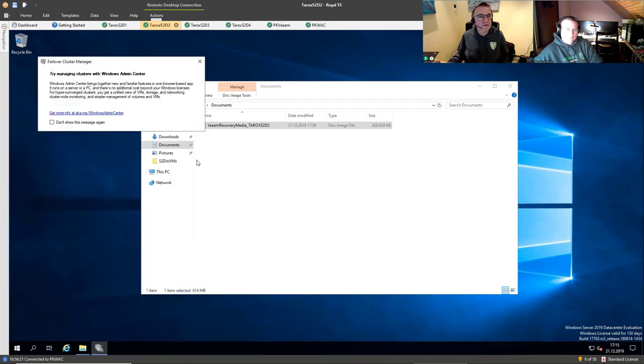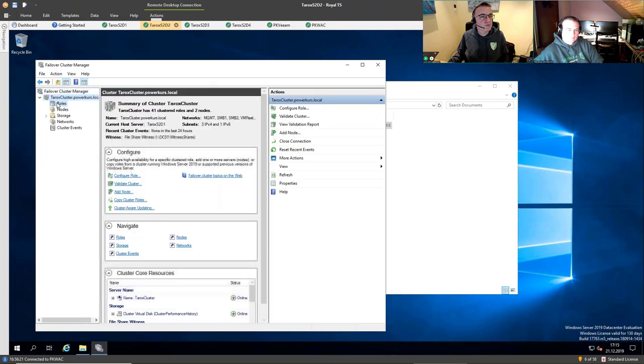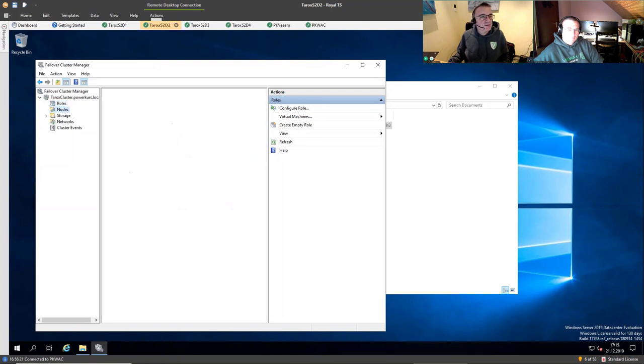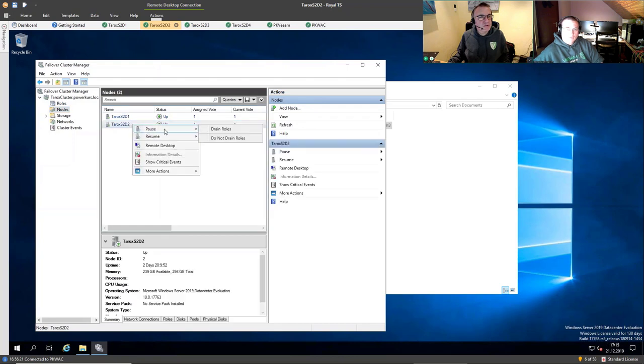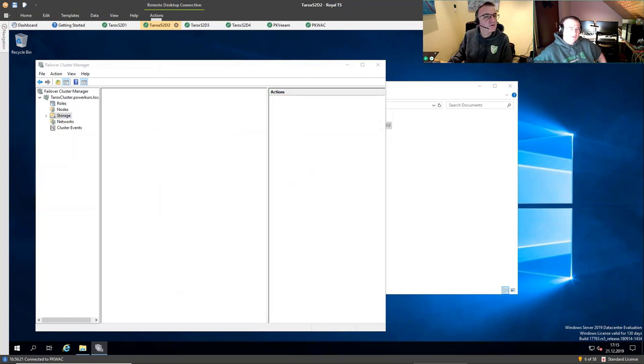We have some roles here. So we see everything is on Tarox 1 already. That's nice. Node 2 is running. Usually you would pause it. And of course, this is all us. Is the storage also on Tarox 1? Yeah, now it will be.